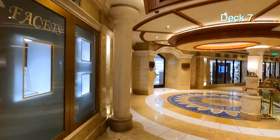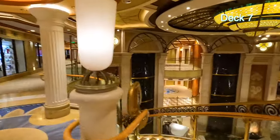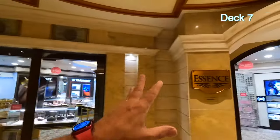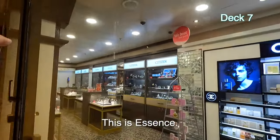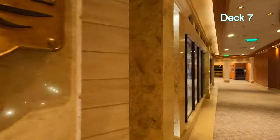We are back out into the piazza, as you can see. And that was Fawcett's right there. And this is Essence. And guess what they sell? Guess. That's right, perfume. But they're joined together, you understand. It's one long store.